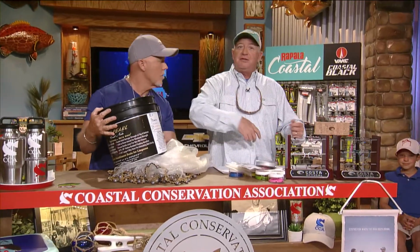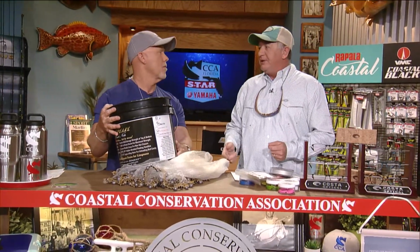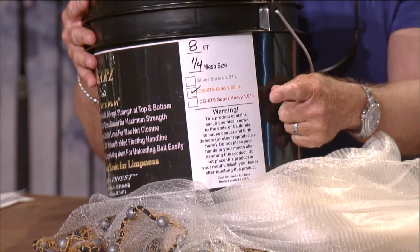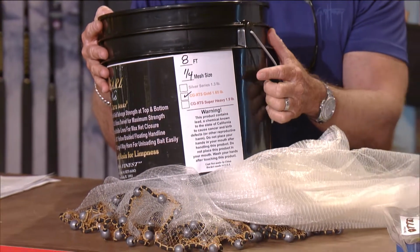And a lot of guys think you have to throw it like a Frisbee, that the centrifugal force opens up the net. That's not true. It's the technique that you use to throw the net that opens it up. And you don't have to throw it real hard. You just have to spin on your axis and get it out.